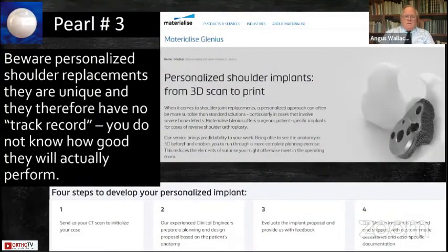There is a lot of encouragement at the moment to consider using a personalized shoulder replacement using 3D printing. But beware, personalized shoulder replacements are unique. They have no track record. You do not know how good they will actually perform. Each one is its own individual experiment.